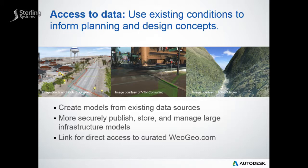It also supports importing data from a 3D laser scan and other reality capture files, those that have been converted to RCS format by the Autodesk ReCap software. And it also includes imported data from other Autodesk technology. You can also create and manage large-scale models from existing data sources and more securely publish, store, and manage those large infrastructure models. We can also link it for direct access to the curated weogeo.com site. Use existing conditions to help inform the planning and design concepts. You're basically using this as alternatives to be able to show your project team. So let's look at some types of detailed models that we can use that are created from this Autodesk technology.